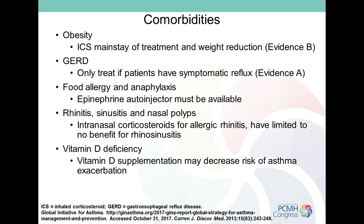Our patients, the ones a lot of us deal with on a daily basis, have asthma with multiple comorbidities, and I listed some of them here. We all know that obesity is a major issue, especially in the Western world, the United States. The mainstay of treatment for these patients who have asthma is inhaled corticosteroids and also weight loss. The evidence is B, which means it's not the most optimal data, but it's the second best data we have for treating patients who have asthma and are obese.